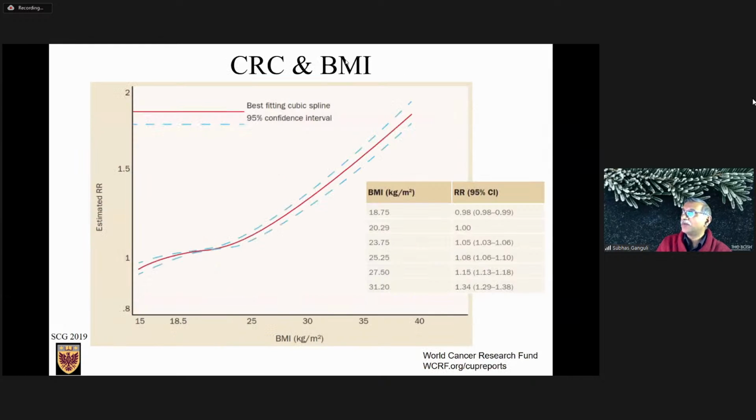What about being overweight, or BMI? Kaboom. Not only is it basically a straight line, at what BMI does it start going up? Hello, at the upper limit of normal, it's already creeping up at a rather nasty rate. So unfortunately, I think there are about 6 or 8 cancers related to being obese. It's not good from the point of view of cancer.